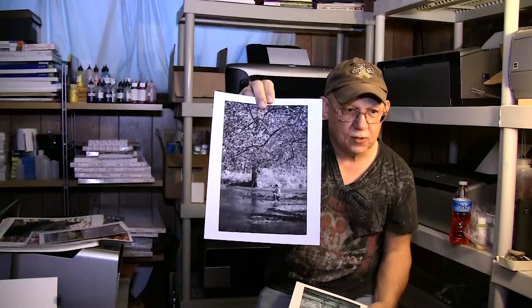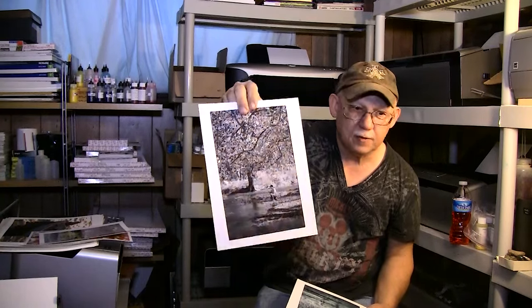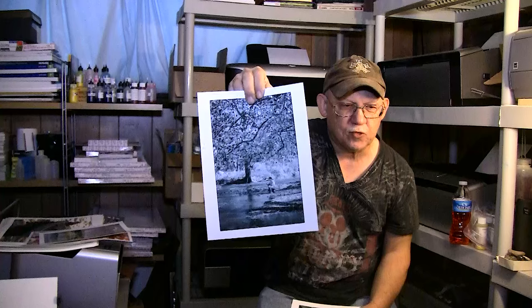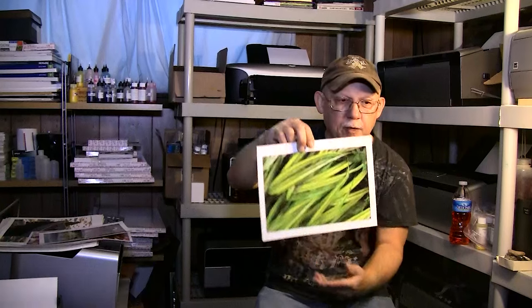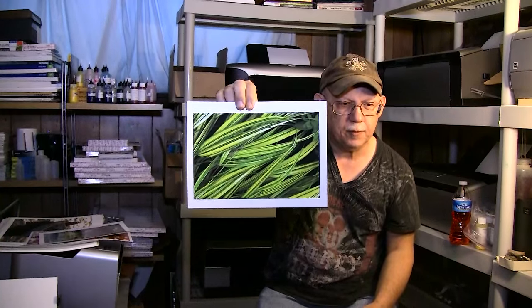All right, this is a black and white of my son throwing pebbles in Marsh Creek in Gettysburg. And I did that neutral. I don't know how it's going to look on video. There was an old bluish type toning that you did on silver prints, and I forget what it was called. But anyway, this is a toned print. Here is some greenery. Again, Staples matte paper.